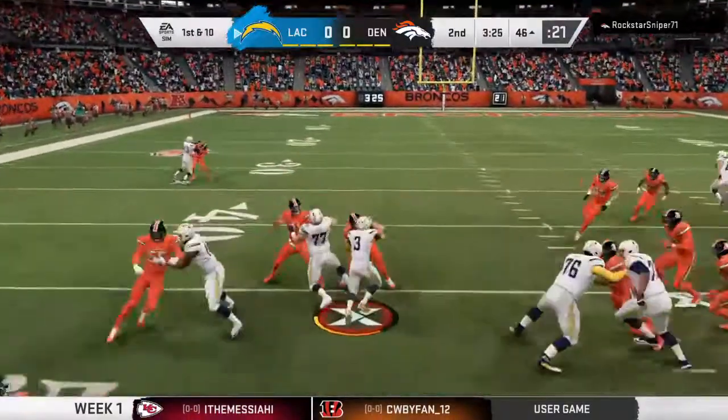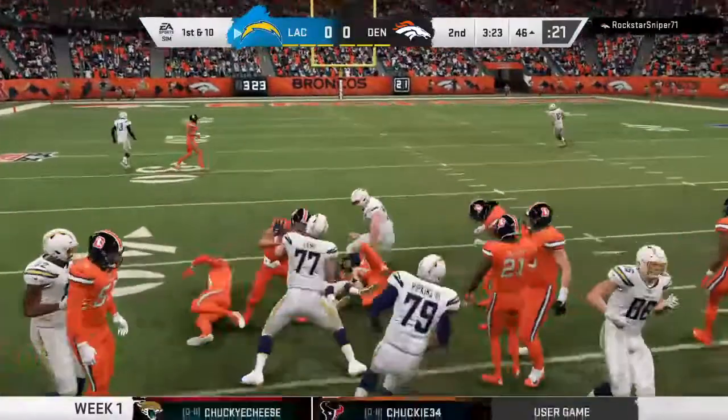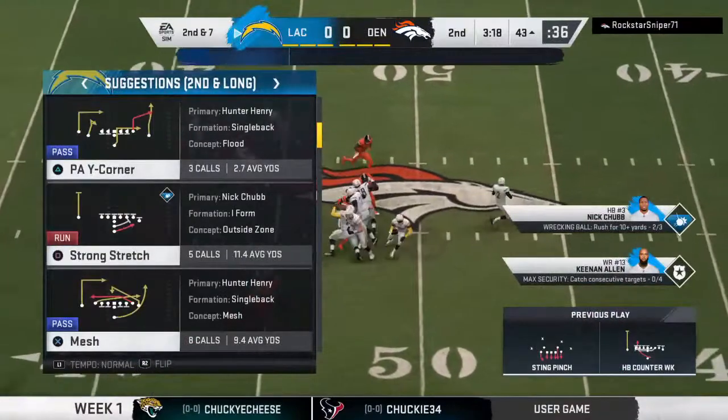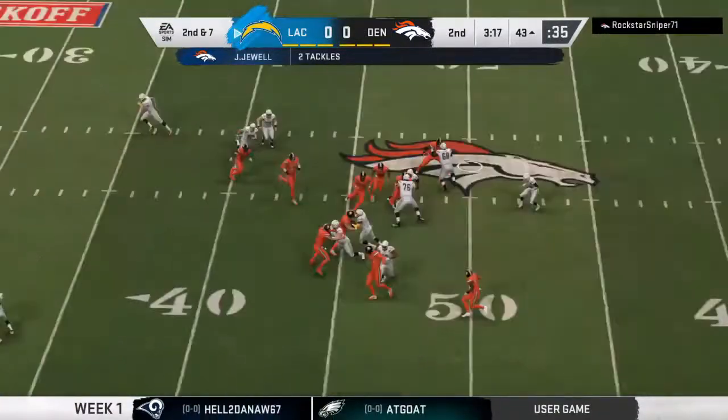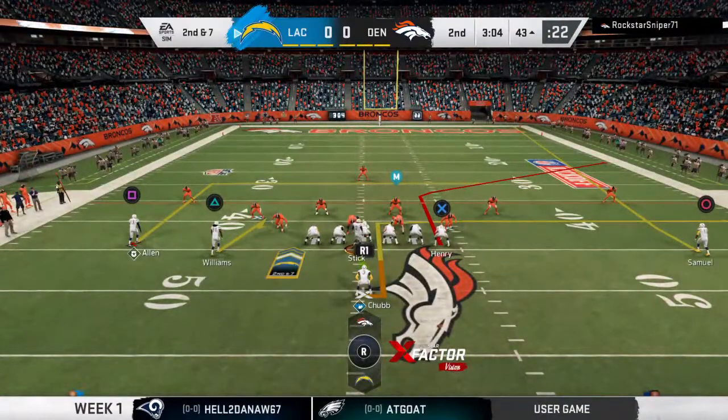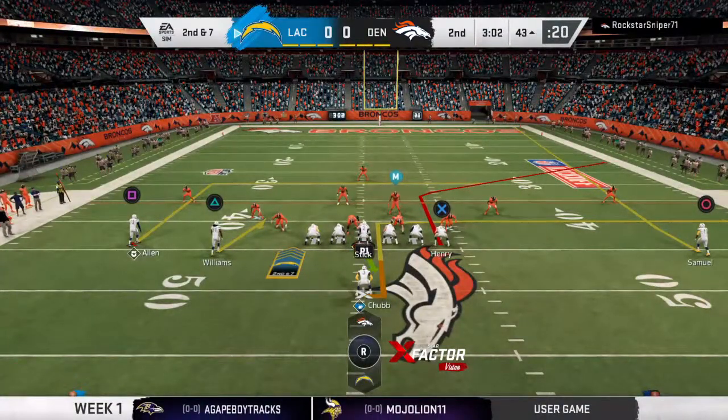Chubb on the counter. And he's going to be met at about the 43. On the stop that time, it was Josie Jewell. And that's one of the reasons you like to blitz even on rundowns. It confuses the blocking assignments. It doesn't allow those offensive linemen to get up to the second level.